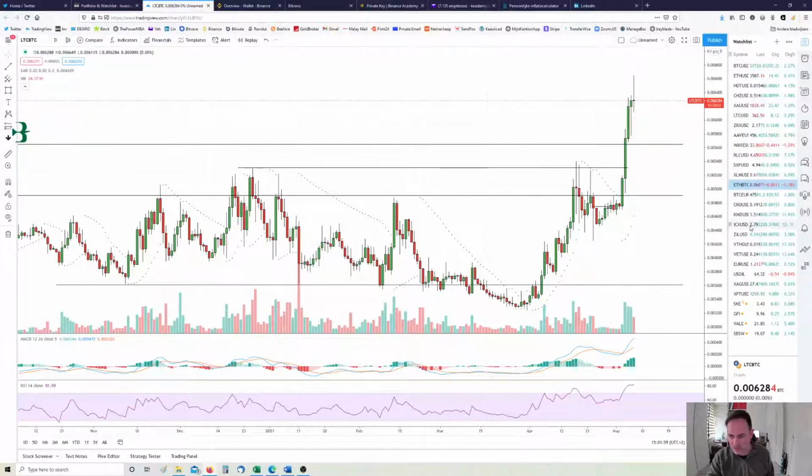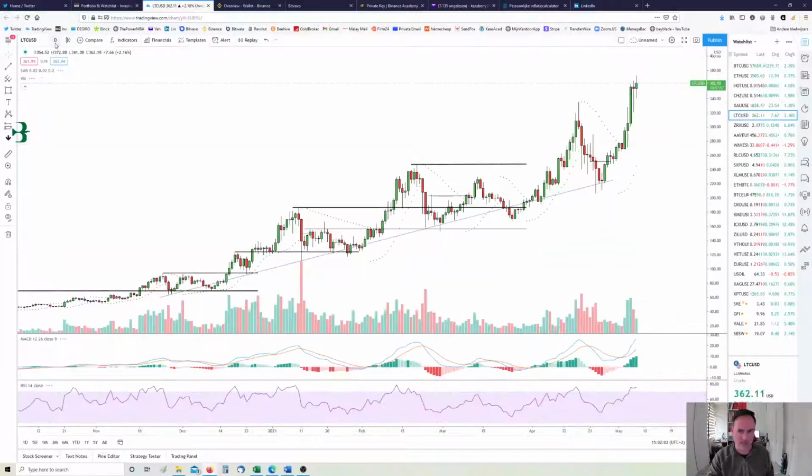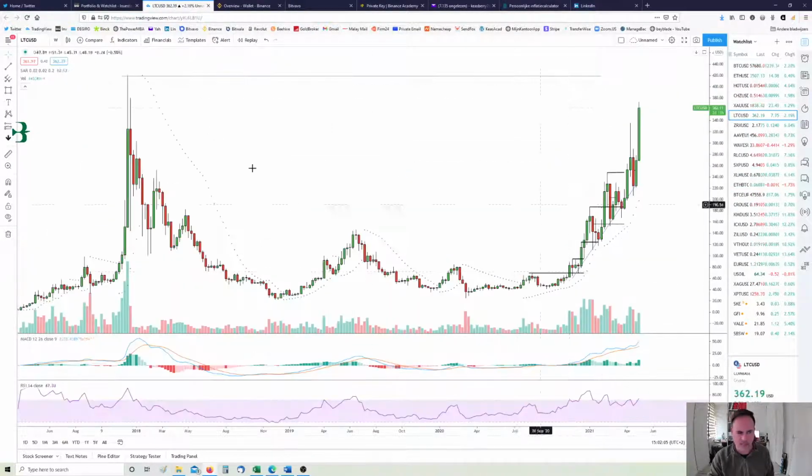I will show you the Litecoin in US dollar chart, and you'll see that the old highs are actually not that far away, because we had a spike to $419 in 2017, and we're now at 361. I think we will still make that until the top, and then we'll probably see some resistance.